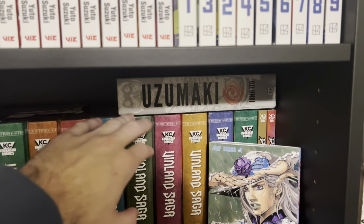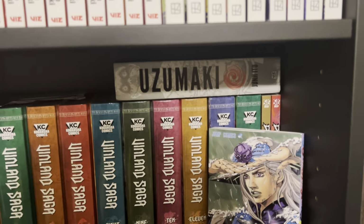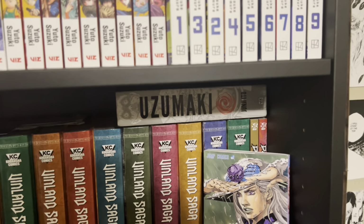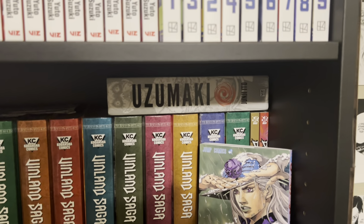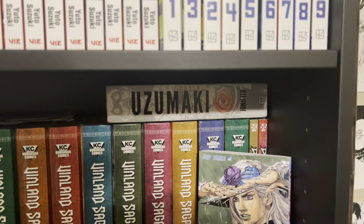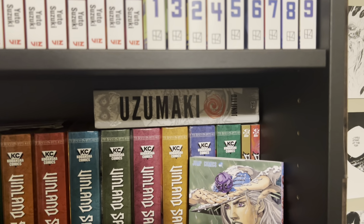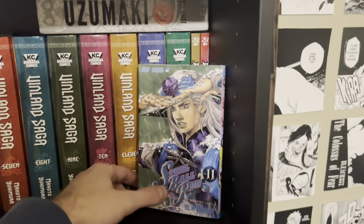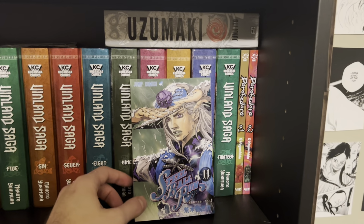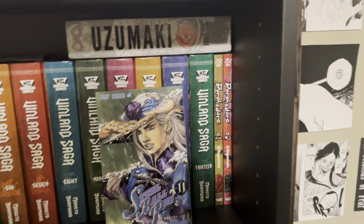Alright, up here I have this Uzumaki volume just because I have nowhere else to put it, so that's just where it's going to be for a little bit. Not the biggest horror fan, but I like Uzumaki. I need to get more into Junji Ito stuff. Maybe I'll like horror better, but I tried this out and I liked it, but horror's just not my genre.